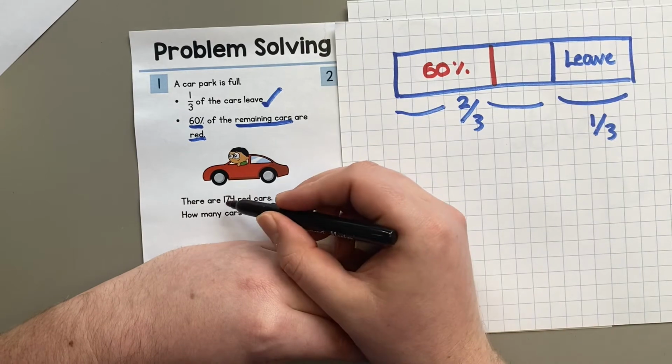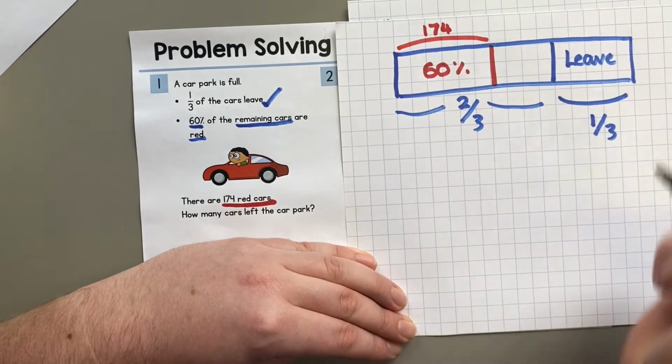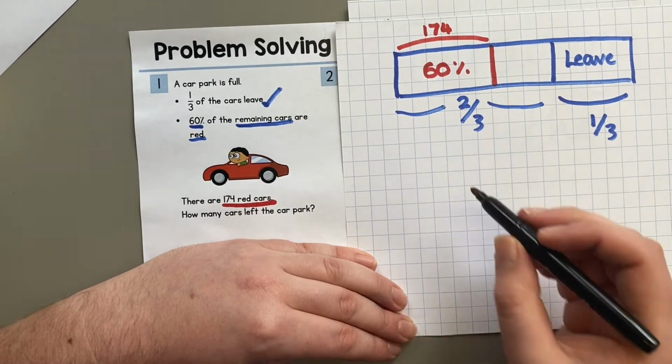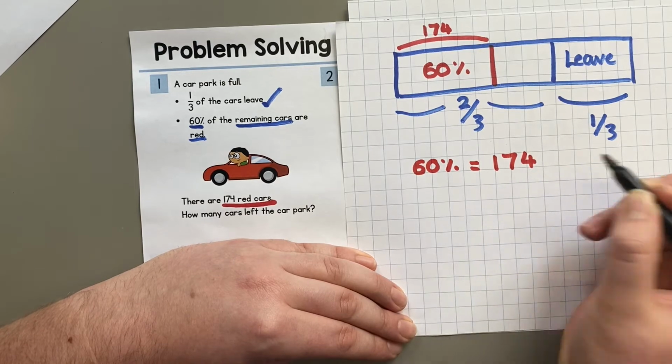It tells me down here there's 174 red cars. So I could put 174 there, and that's going to help me to see what's going on. From this, I can tell that 60% of these remaining cars are red, and that is 174 cars.